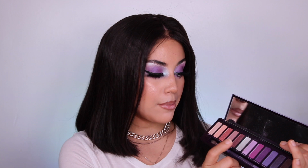The last shade was a shade that I didn't like whatsoever. I didn't like how it applied with the other shades, which is Optimize. I believe this is a pressed pigment. With any eyeshadow that you apply next, it's just gonna move around. It's not gonna stick to it because this is a pigment basically pressed into an eyeshadow. I hope that makes sense, you guys.